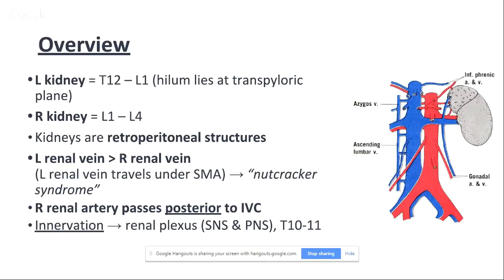So you've got your two kidneys. Your left kidney is from T12 to L1, and its hilum lies at the transpyloric plane. I'm assuming you've covered a lot of the transpyloric plane in GI. Know that as an additional fact. Your right kidney is lower. Does anyone know why your right kidney is lower than your left kidney? Yeah, so your liver pushes the right kidney down. They're both retroperitoneal structures. And another good fact to know is that your left renal vein is longer than your right renal vein.